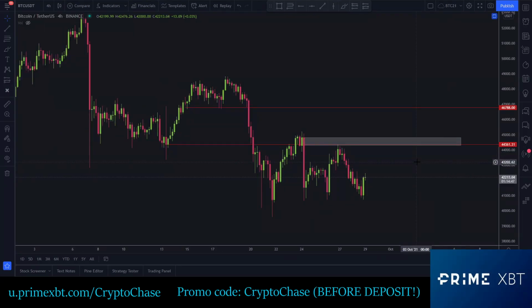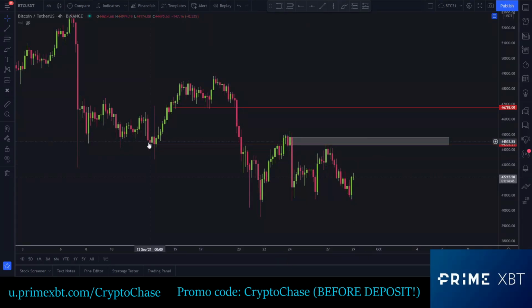For me, it really depends on the confidence of the setup. I do think that if we were to reclaim this area right here, because we can see rejection here, right? Rejection, deviation, rejection. I think if we reclaim this rejection area, this 44.3K should flip to support and we should go to 46.7. So that'll ultimately be my plan, to watch for some type of move above this high here.